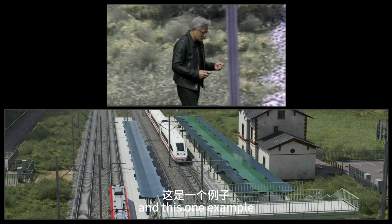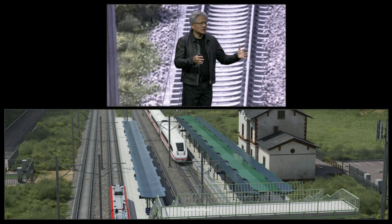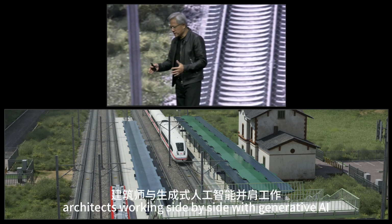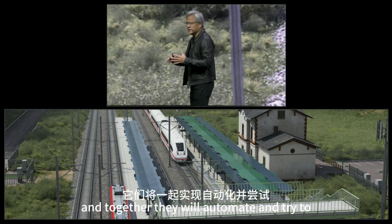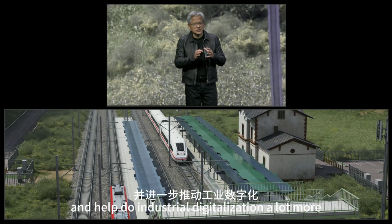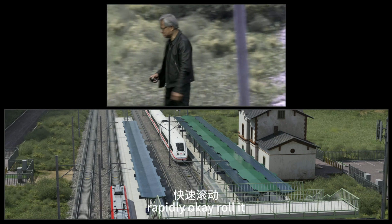And this one example is about human designers, architects working side by side with generative AI models from different applications and different companies. And together, they will automate and help do industrial digitalization a lot more rapidly. Okay, roll it.